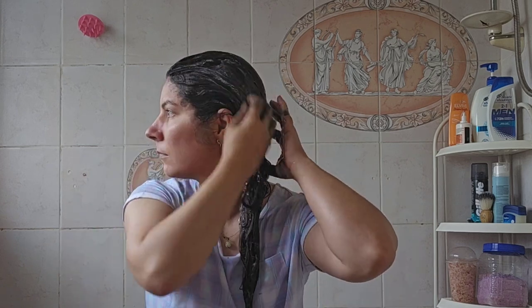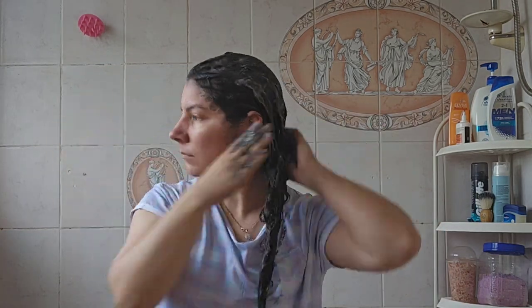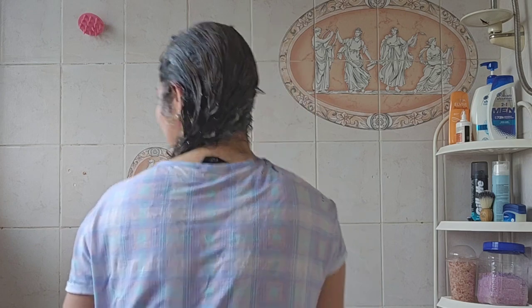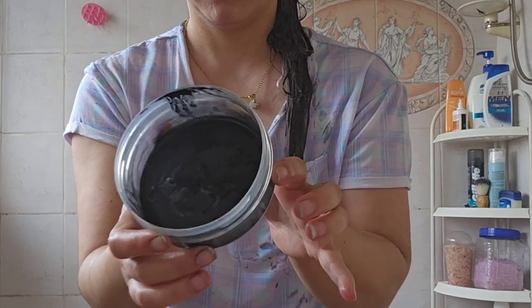Whenever you use this hair mask, don't be afraid of what you are wearing, because whenever you wash it, it will come off. You can use charcoal hair mask when you need to wash your hair, but if you wash your hair more often in a week, just use it once. I use it once a week because my hair is dry, and one of the reasons for that is because my hair is curly and usually curly hair is dry. Leave it on the hair for about 2 minutes and then rinse it off with warm water.